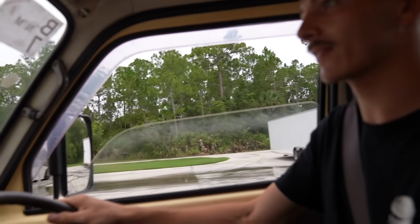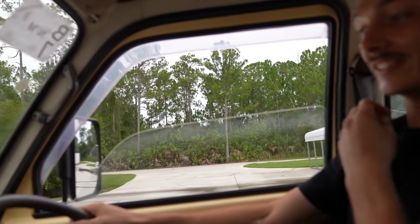We are moving in this thing. This thing's fast, isn't it? For what it is. This is so much more fun than the Pajero. Honestly, I want to sell the Pajero and buy like two more of these. This is a good unit. Yeah. Let's see if the AC works.